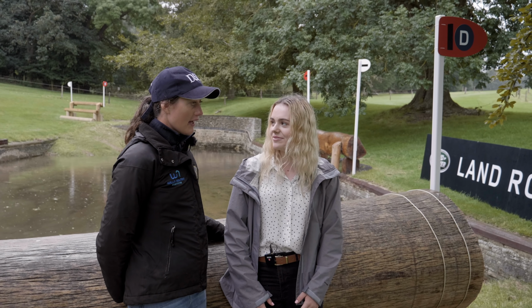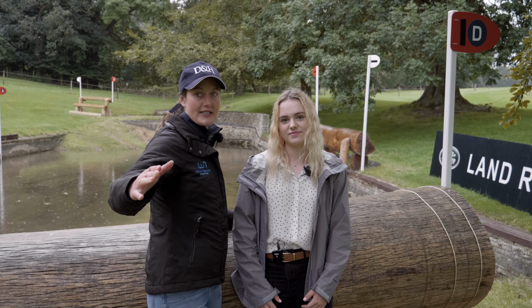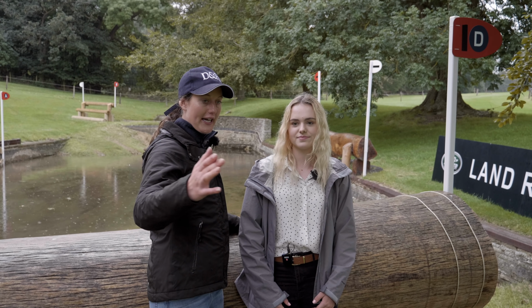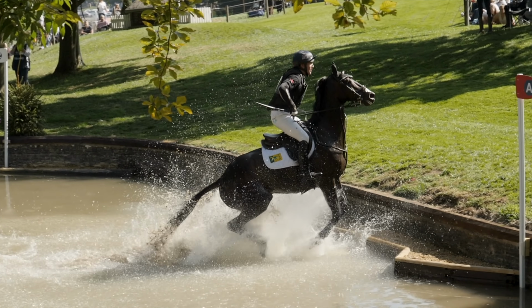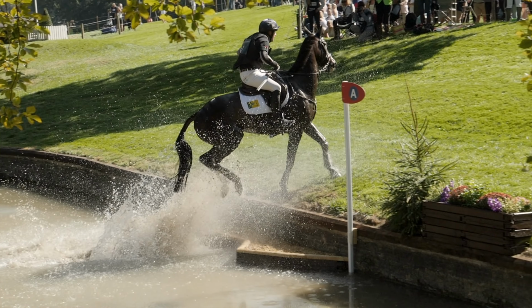So how do you tackle that? Yeah, it's a big fence in, but you've also had the first part, which has killed any kind of speed and momentum, so you've really got to get yourself together after the C element to get up here in enough time to get a good enough jump in, so that you're also on the right line for the third part, which is jumping up the step and turning to the B element out. So there's a lot going on here.